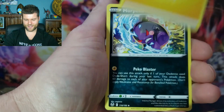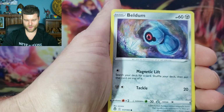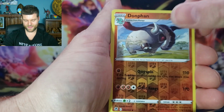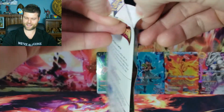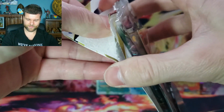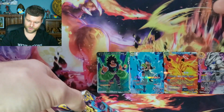All right, let's see. Energy. Morpeko. Aroma. Slurpuff. Murkrow. Veldum. Baltoy. Sunkern. Donphan Reverse. And a non-holo Incineroar. All right, put that there. Let's jump into the next one. Ah! A Target pack. This one also came from the States. That's when Mom and them went down to Florida a while back in the summer. They must have kept some extra Pokemon product for Christmas. All right. Is there a code card as well?